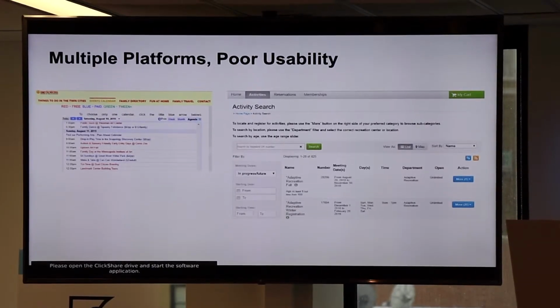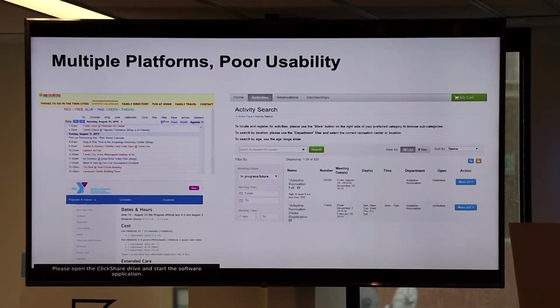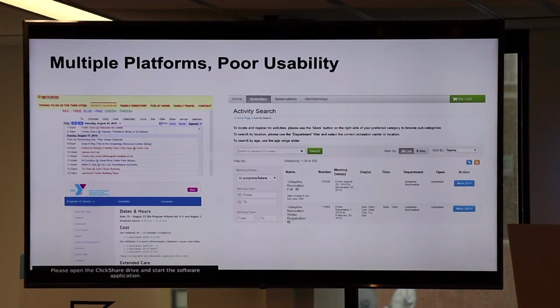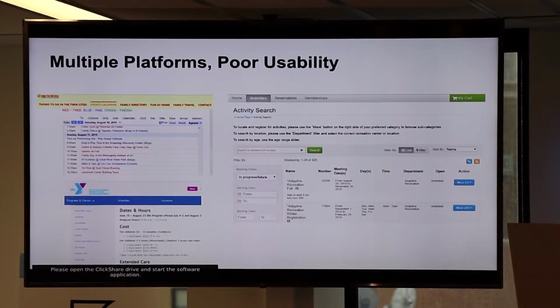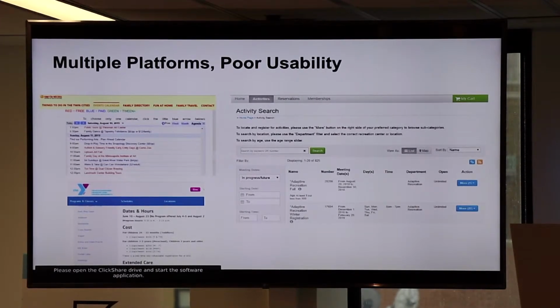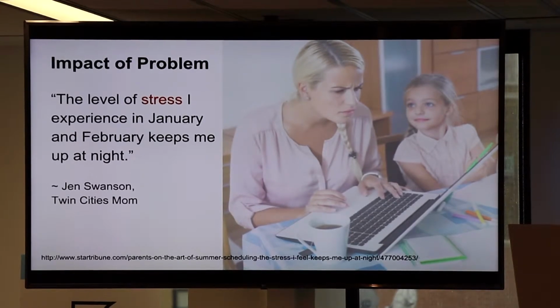So as you see on the screen here, this is just 3 examples, but there's like hundreds of these, okay? And it's really, really hard to navigate into these systems and try to figure out what is going to be affordable and within your time frame and within your cost range and et cetera. Not only is this a really frustrating experience, it's really stressful.